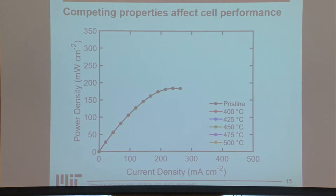And so if we compare the power of pristine electrodes to that of 400 degrees Celsius, we see an improvement, as we would expect. As we continue to increase pretreatment temperature, we actually improve our performance more, and this is due to adding more oxygen groups. But then if we go to 500 degrees Celsius, these actually perform worse than the pristine case. And this is because we simply lost too much surface area. And so we have to achieve some balance between these properties.